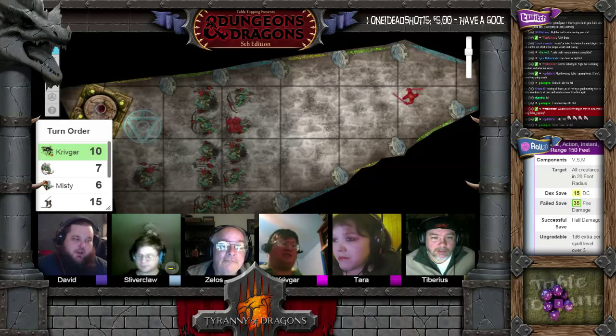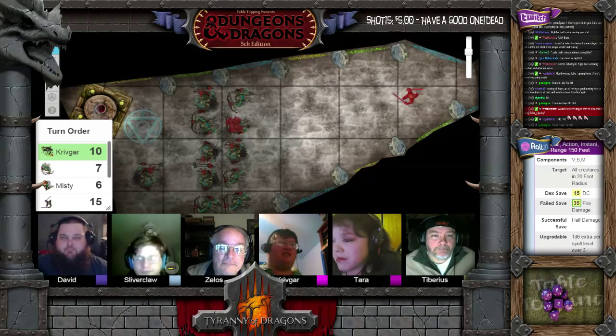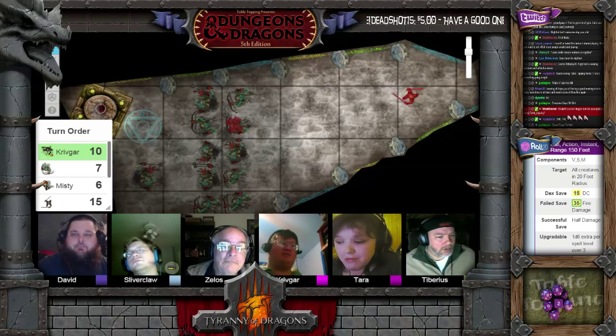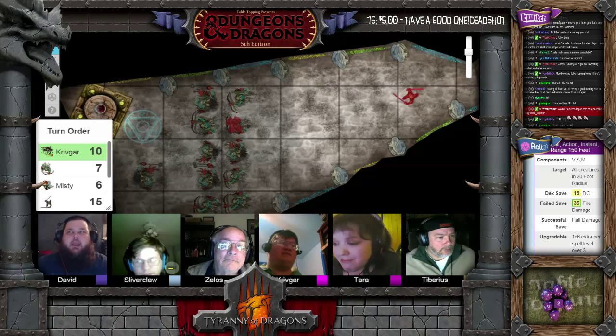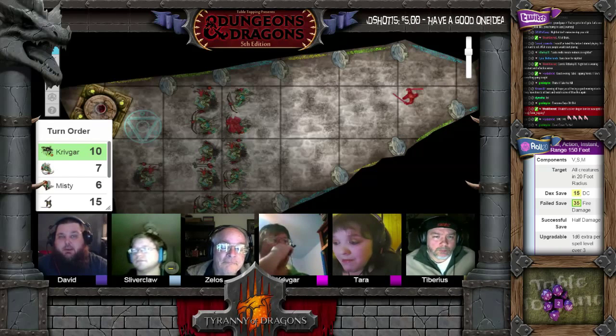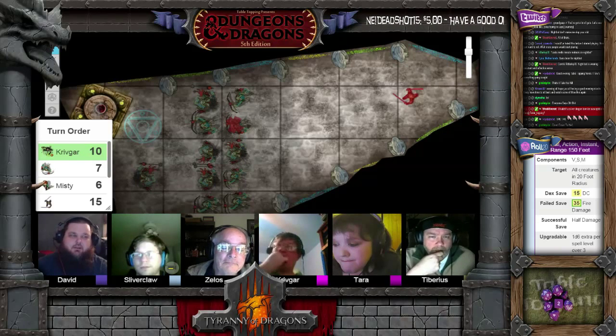The question, no, that's not how it works, West River Rat. Can I cast Sleep as a regular action and then cast Healing Word since it's a bonus? What you can do, if you're going to cast a bonus action spell, is that the only spell you can cast as an action would be a cantrip. You can't cast two regular spells. It's just unfortunate. You just can't do that.